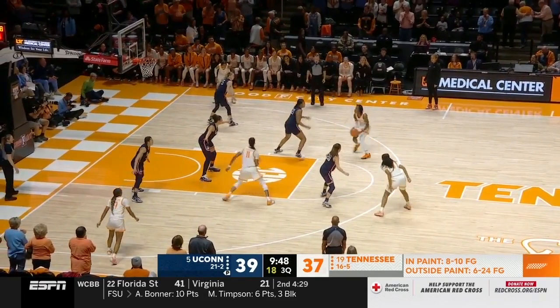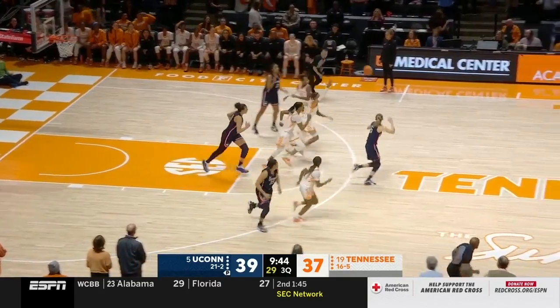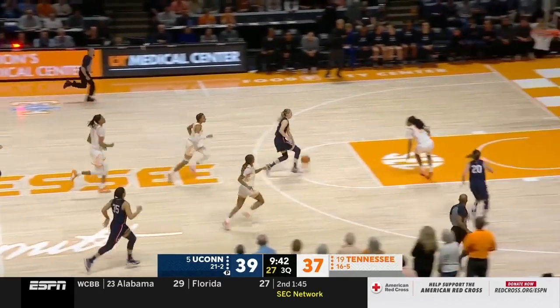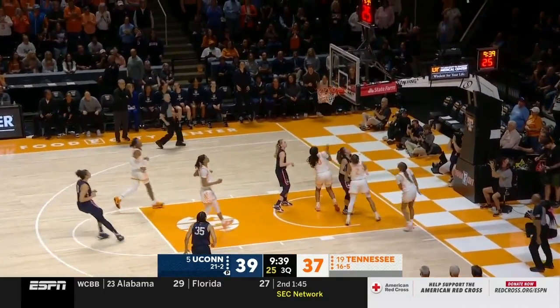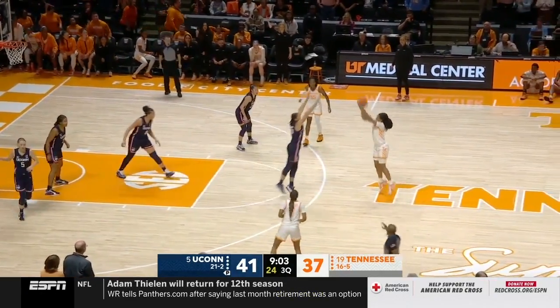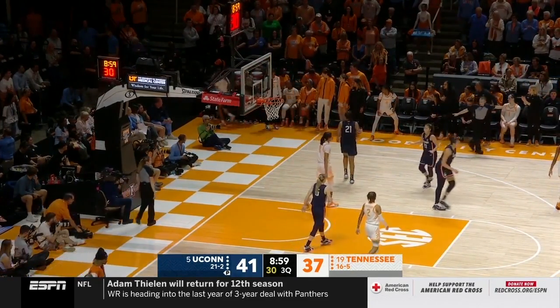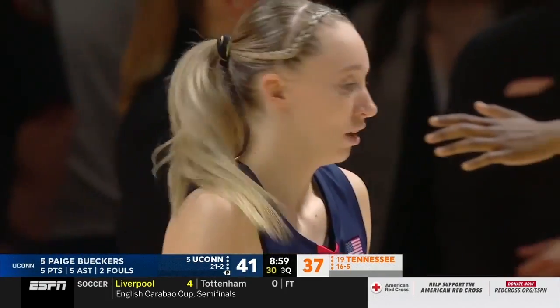See the shooting inside the paint versus outside for Tennessee as there's another miss outside the paint for the Lady Vols. Beckers off and running. Feeds Chen for the lay. Here comes Cooper. A deep 3 is off the mark. Trying to figure out if she can find someone an easy look.